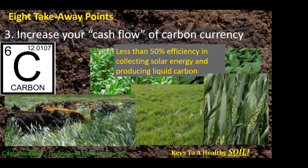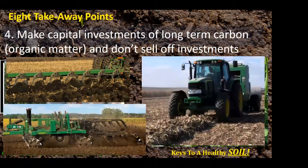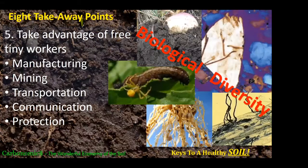We need to collect it as much as we can, turn it into liquid carbon, and then when we have this excess carbon in the soil, we can turn it into capital investments, organic matter. And once we have this organic matter, don't do these things, because this is selling off your investments. This would be like investing in a Roth IRA and then turning around so you can go on a fancy vacation. You don't make a long-term investment just to sell it off at the first whim. So if you're going to make the investments of organic matter, don't do these sorts of things unnecessarily because that's selling it off. Number 5, take advantage of all these free little workers.